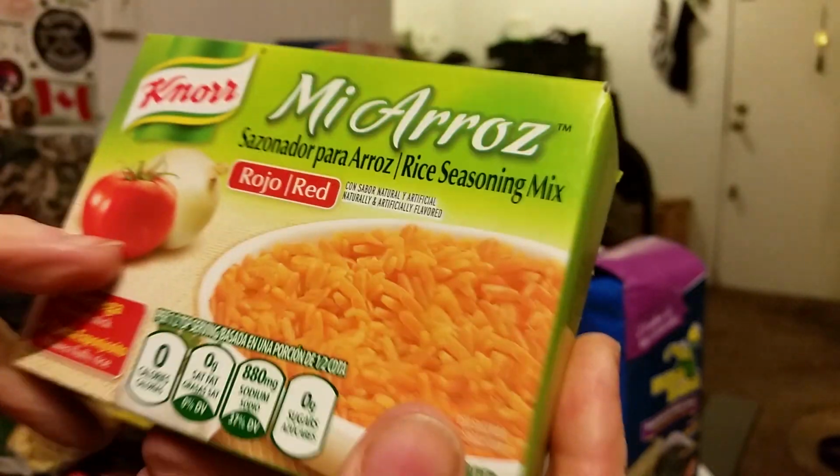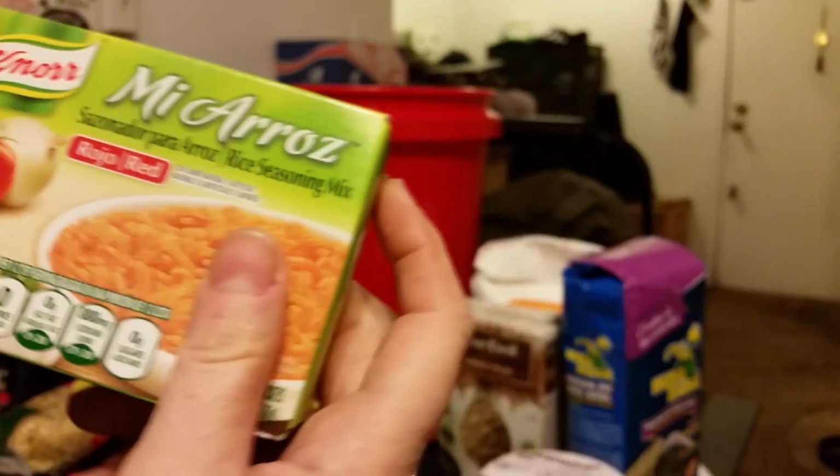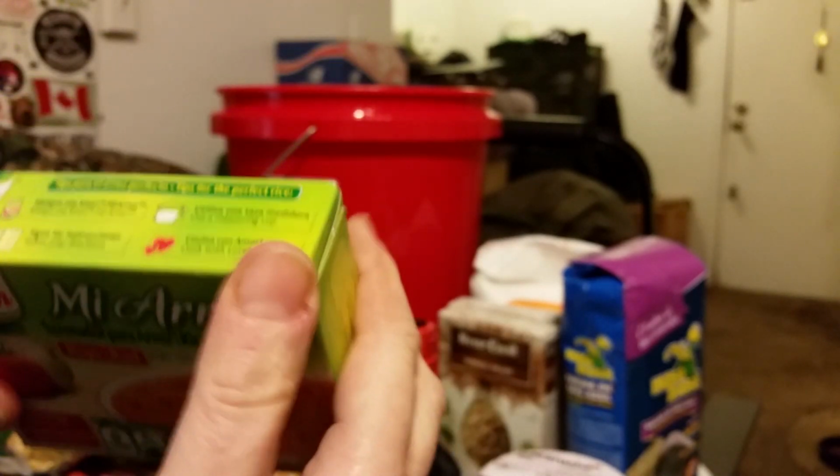Then I got some seasonings. I have a Knorr brand rice seasoning mix. It's got a tomato base, so you can see the picture of the tomato. If you put this in rice, it will turn it red like Spanish rice. So I got a box of this.